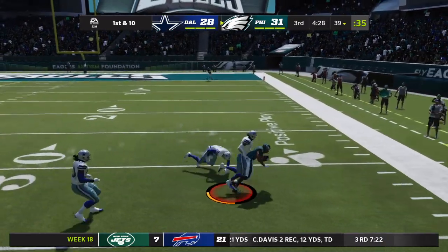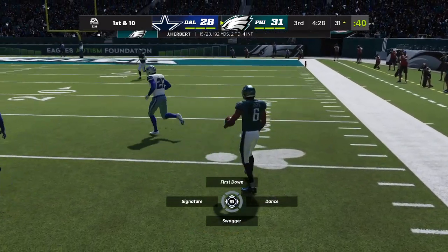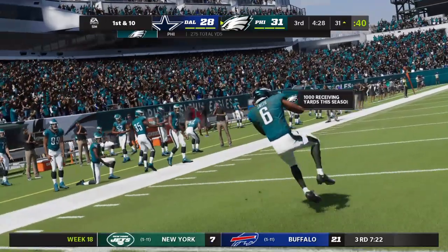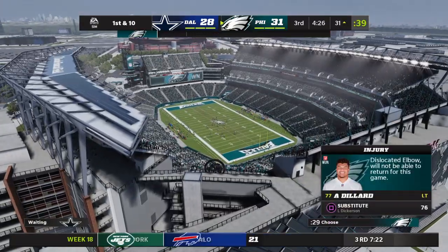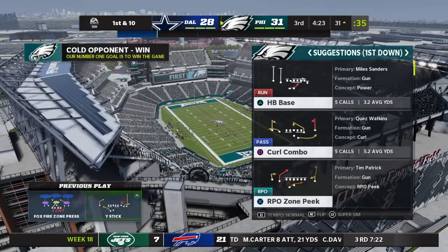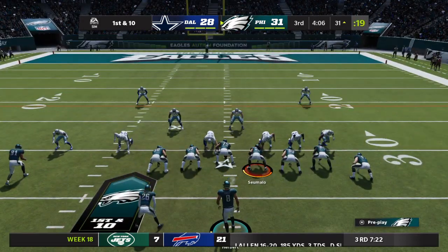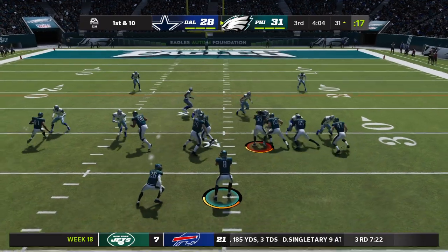And now here's a deep shot that's complete. And he takes this one down almost all the way to the 30. A big play that time through the air. 30 yards. When they've needed a play this year, he's certainly been the guy to deliver it. As this season has gone on, he's been awfully consistent and sometimes spectacular.